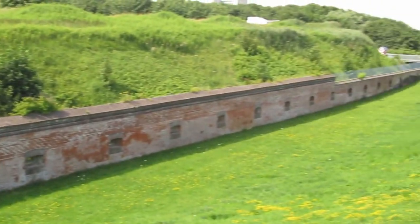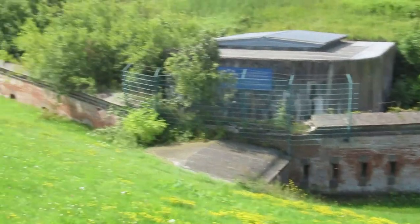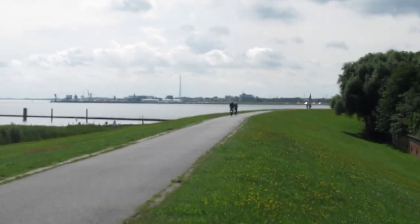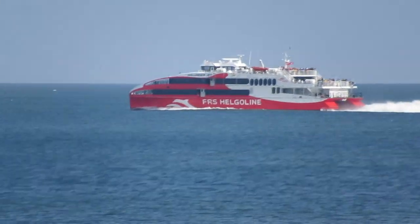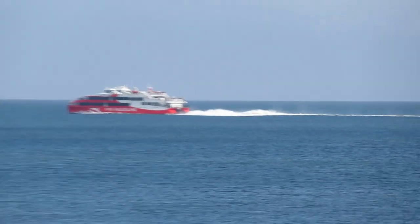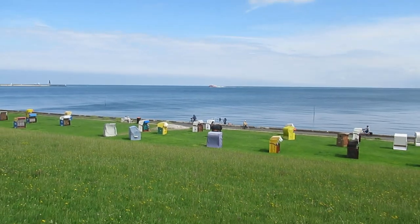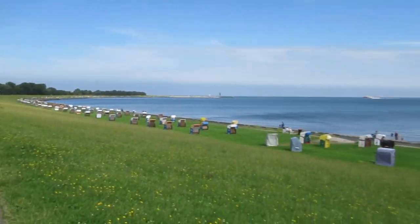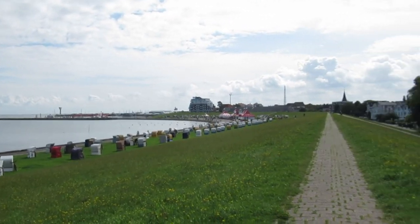And yeah, I was coming from back there and we're now going again along here towards Cuxhaven, the harbor. Almost missed it. Catamaran ferry going out from Cuxhaven over to Helgoland. And yeah, I'm still standing here on the dike. It's called a dike in English. Now I got the word. Walking towards the harbor of Cuxhaven, of course.